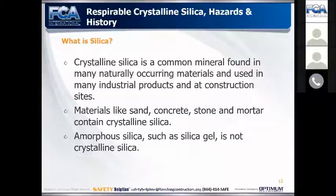So crystalline silica is commonly found, and it's not naturally occurring. It's all over the place. It's in the ground, sand, concrete, stone. It's just all over the place. Now, amorphous silica is silica gel, so it's not crystalline. So moving forward through the rest of this webinar, whenever we refer to silica, we're talking about respirable crystalline silica, all right?